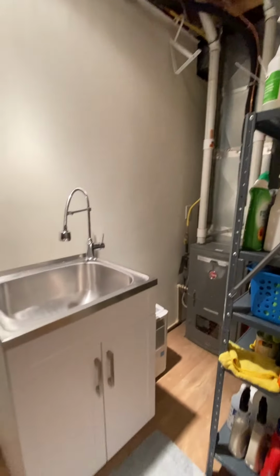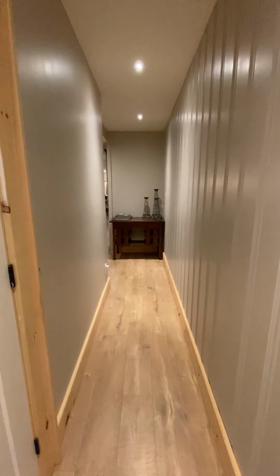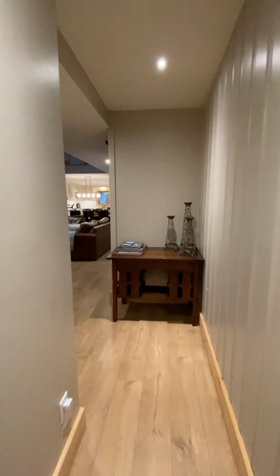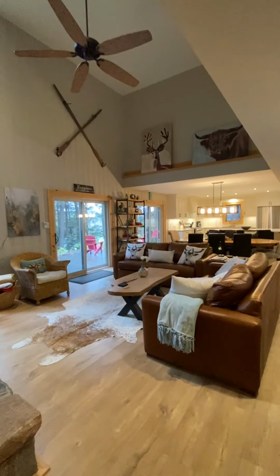I was mentioning before that all the mechanicals have been updated. That does include the new furnace, electrical, plumbing, and we also have AC here as well. So from here, we will continue our showing upstairs.